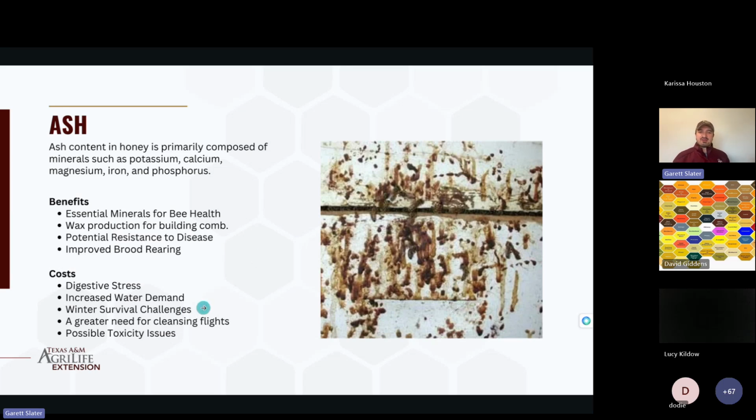One thing is that it can cause winter survival challenges. If there's more ash and there's more digestive issues, that can really impact the bees making it through the winter. So one thing that's really important is to consider what your bees are storing to go through the winter. For example, if your bees are bringing in a lot of buckwheat honey or honey that's really dark and has a lot of ash, that can cause issues for your bees over winter.